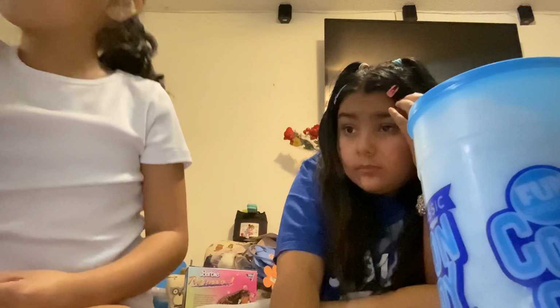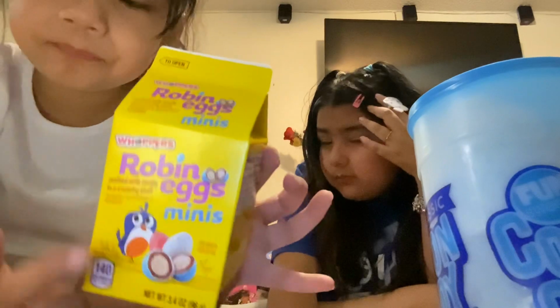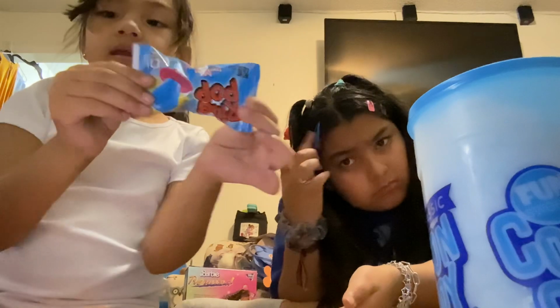Yeah, and then I got these little whoppers, but they're shaped as eggs, a rainbow, and a Ring Pop, my favorite flavor. Then I got. Just show the whole bag. Okay. This candy. There's a whole bunch of gummies, and like little pies.